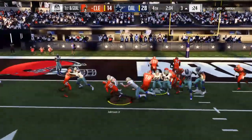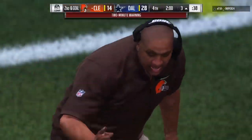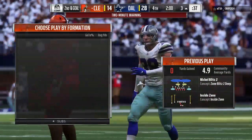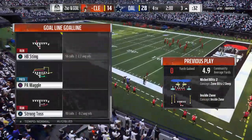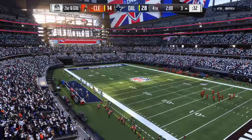They'll run it with Johnson, and he's going to get this back to the 3-yard line and no further. No gain on the play as we have reached the 2-minute warning. Time for a break. We'll come back to wrap this one up after this.